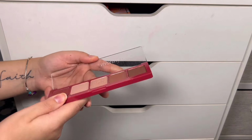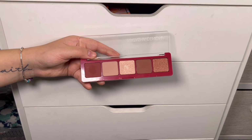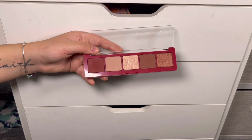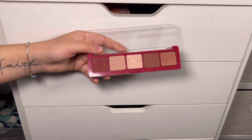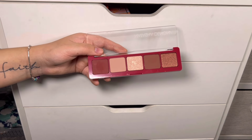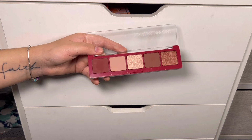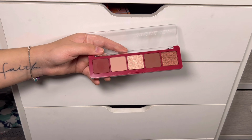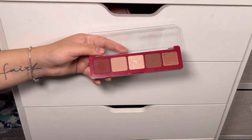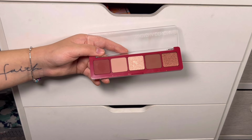Then we have the Cupid palette from Natasha Denona. And this one is not my favorite. I did declutter this like 2 times, but I keep bringing it back in my collection. Who knows why, but it's an okay palette. It's not bad by all means, but I just did not enjoy the mattes of this. I thought the mattes were very patchy, but I do like the shimmers. The shimmers, not bad. But I did get this from BoxyCharm, so yes.